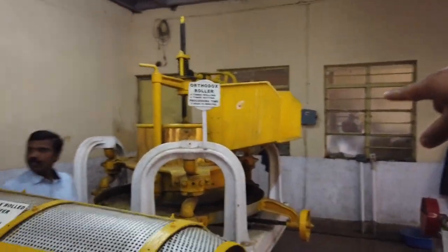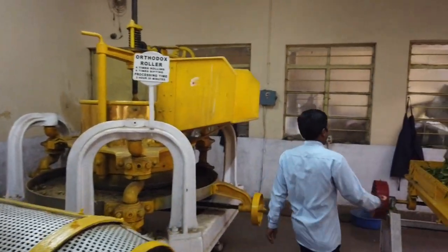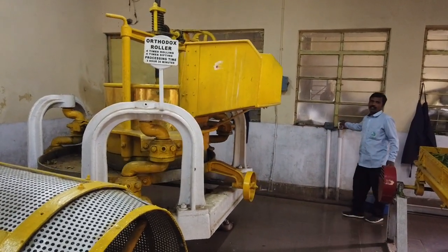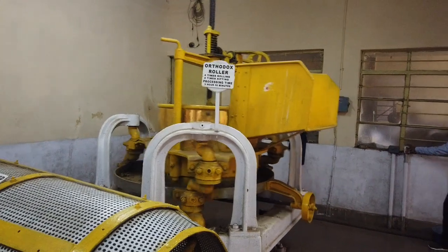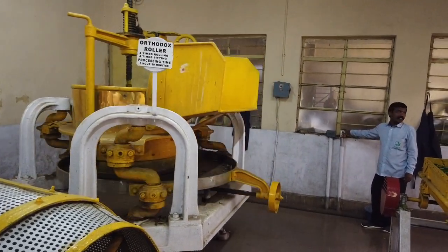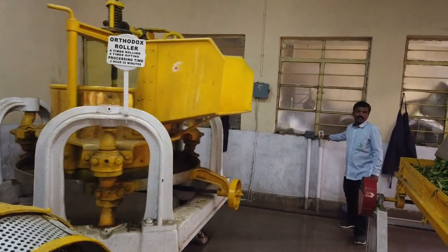That's the orthodox roller. We have seen the old version, and this is the latest version, where the roller works by applying pressure from the top, and tea gets rolled. These are meant for pure black tea. It has a history of almost 200 years.